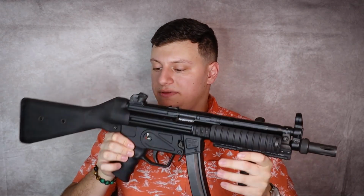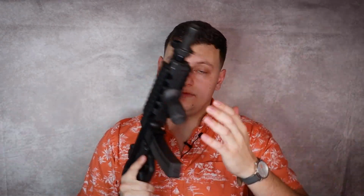All things being equal, the MP5 is an excellent option if you want a fun range toy, something that's reliable and durable, something that has a huge proliferation in media and TV and stuff like that. And especially if you're recoil sensitive. Like I said, this is the lightest recoiling gun in this presentation.